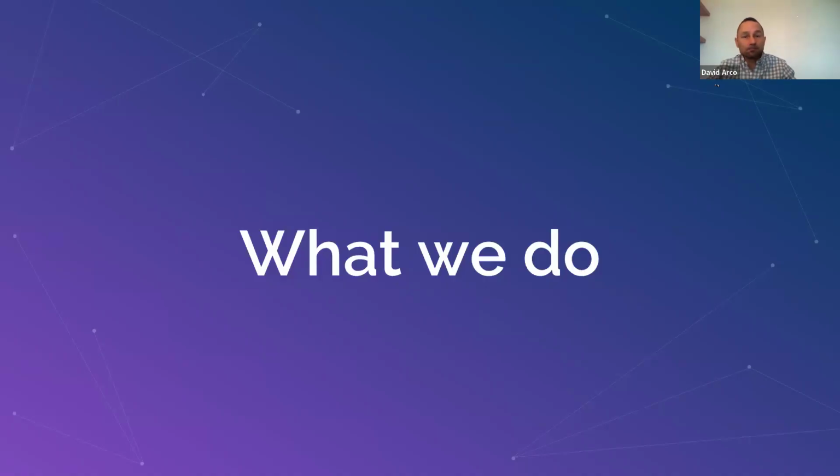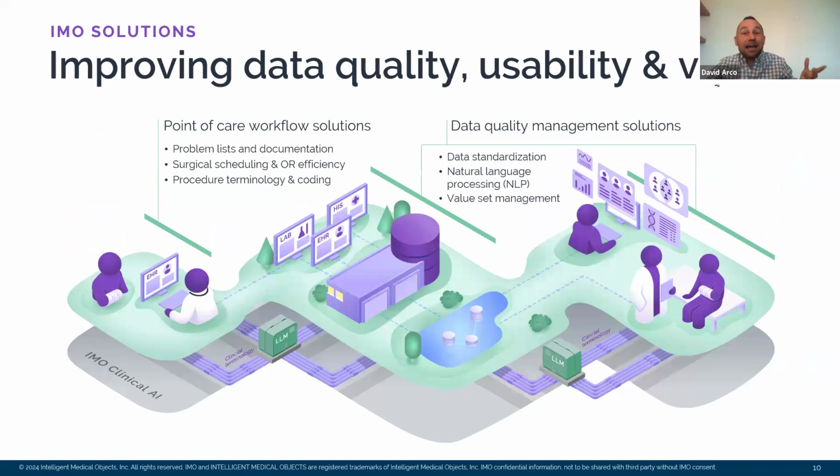So what do we do? IMO is a data enablement company, but what does that mean? Well, we support the highest quality structured documentation at the point of care, that terminology I was talking about earlier. We offer workflow tools for managing that structured data once it lands in the patient's record, procedure coding and pref card standardization for surgery scheduling, as well as solutions for back-end aggregate data standardization, natural language processing, and value set management.